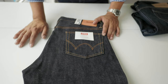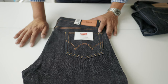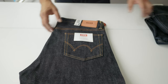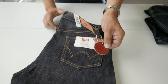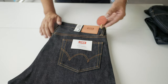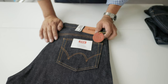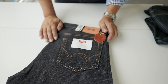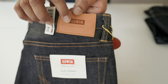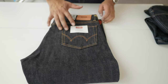this slim tapered special edition. This belongs to the EDS collection, and they use Nihon Menpu denim, and it comes with this tag. The grip characteristic, they say you can put it in your pocket and get the mark in your pocket, with this tag. The leather patch is cowhide, made in Japan. In theory, you cannot find this Edwin outside of Japan.